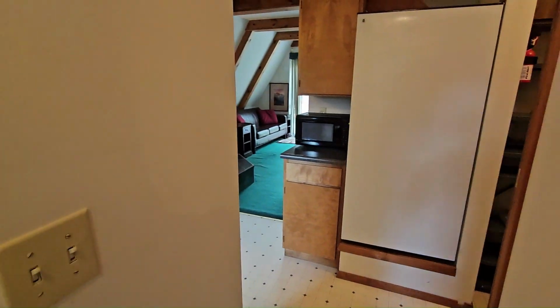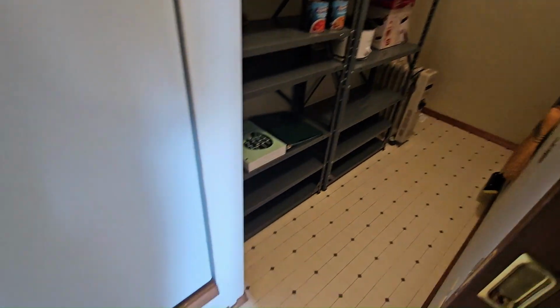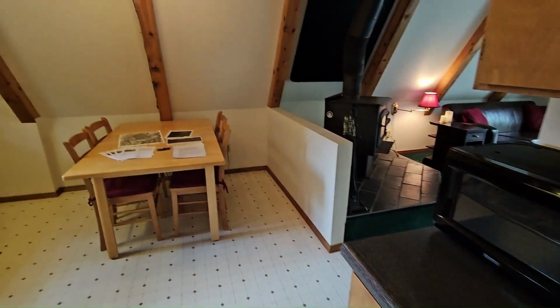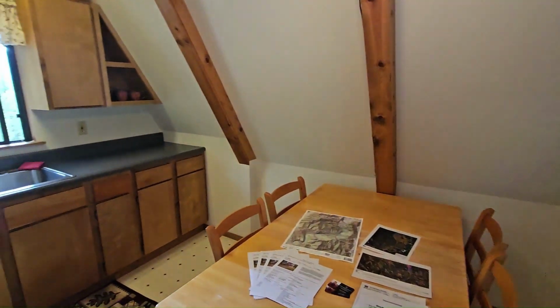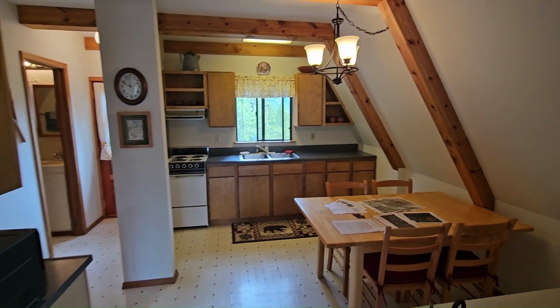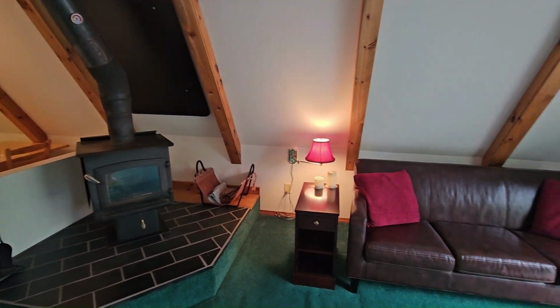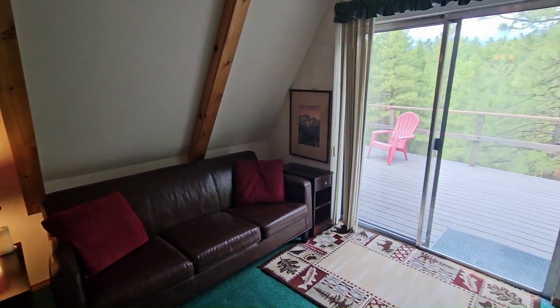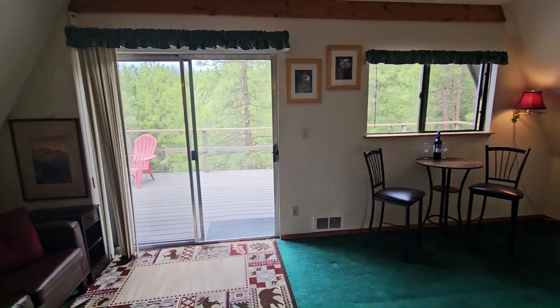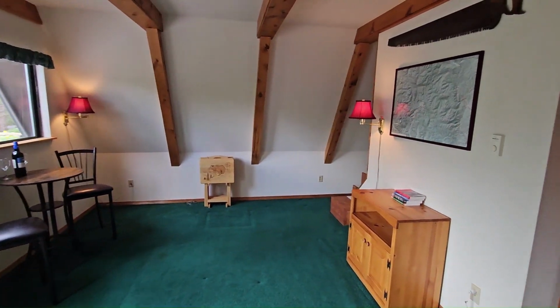If we proceed past the bathroom, we come right into the kitchen. So you've got your fridge here, bit of a walk-in pantry, which is nice. And you've got a little countertop here, room for your table, and then stove kitchen setup. If we walk past the kitchen, you'll come into the living family room area. You've got a wood burning stove, which works great. You've got a sliding door to the back patio, plenty of room for whatever kind of configuration of furniture you'd like.